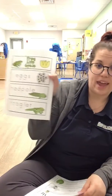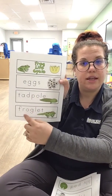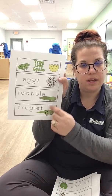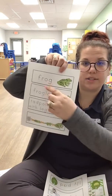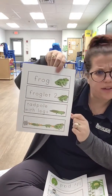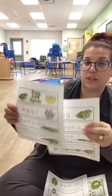That was a really great poem with a cool song to go with it. We're going to go over some keywords about frogs and their life cycle. So we have eggs, tadpoles, froglets. See how the tadpole and the froglet kind of look the same? Then they turn into frogs. And look, they're all mixed up. We would have to put them in order, right? I thought they were in order, but they're not. So let's put them in order, okay?